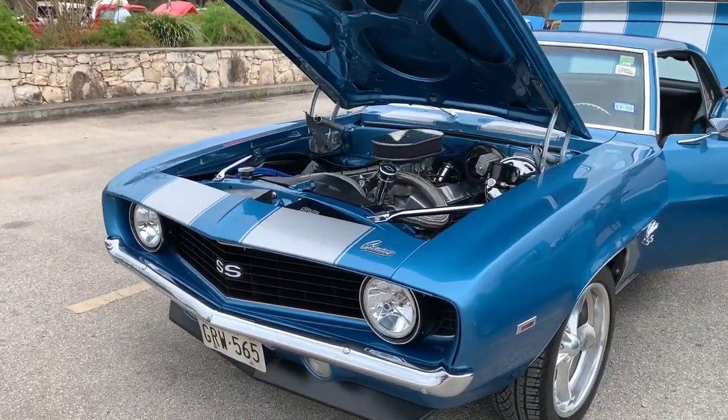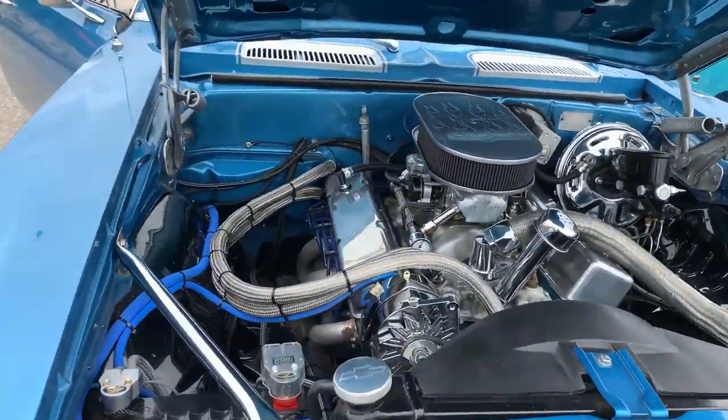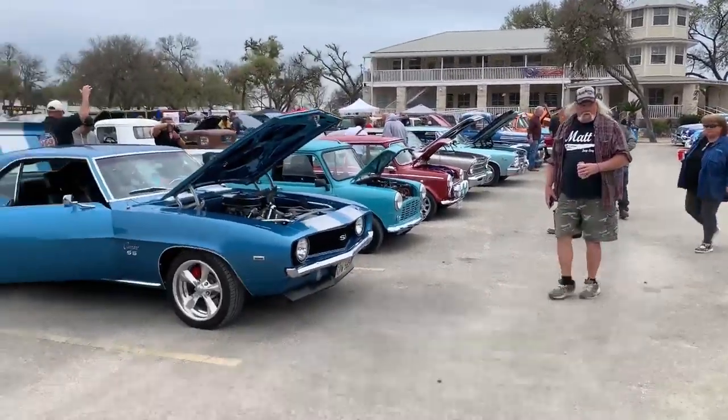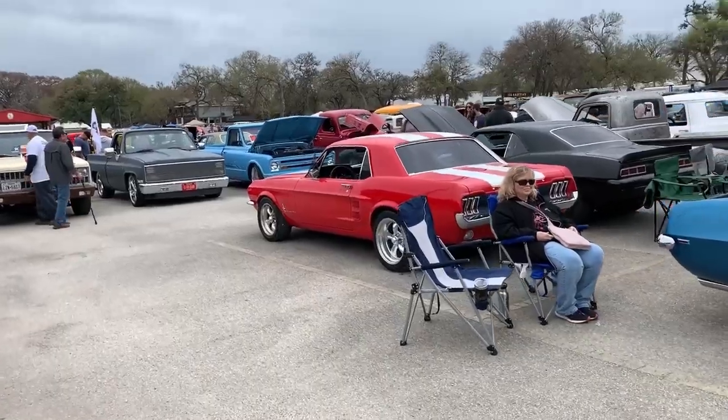This Camaro is a beast. Sitting at about 4 or 5 horsepower. Look at the spectators, they are going nuts out here. Alright, now we got the Mustang.